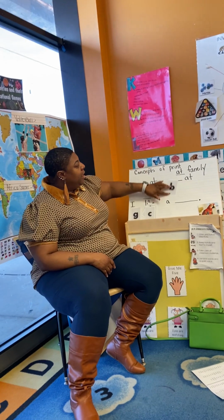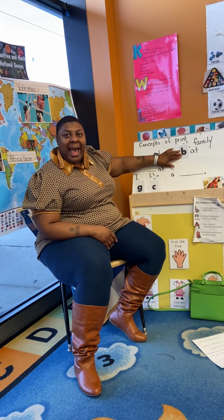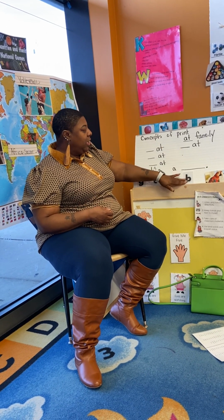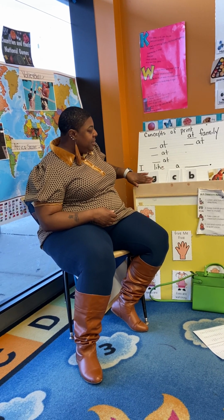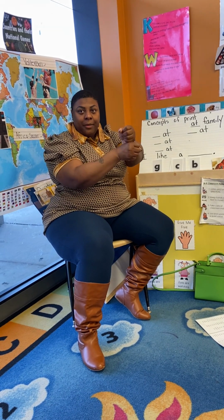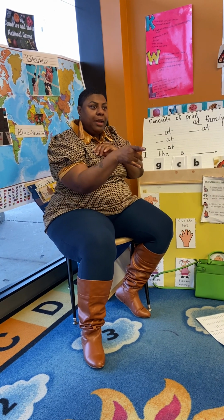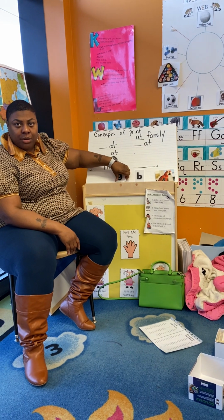Okay. So now we have ACT. ACT. The word is bat. So now you will take those words. Now we have concepts of print. You pass out your manipulatives to the children. You can use Unifix cubes where they can stack. So you show them how to use the Unifix cubes. Can you get me some Unifix cubes? You show them how to use the Unifix cubes, okay?